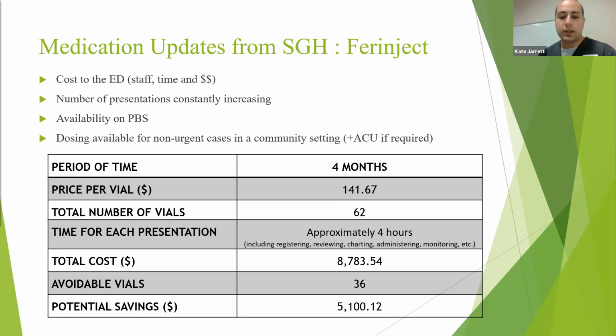So apart from the cost that's associated with this, there is also a time constraint that it puts on the emergency department because, of course, every patient needs to be registered, reviewed, charted, administered, monitored, and then have a discharge summary put together.